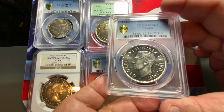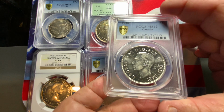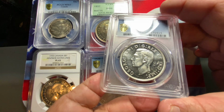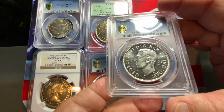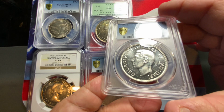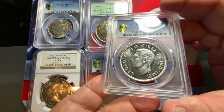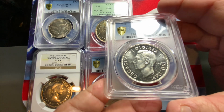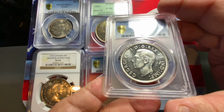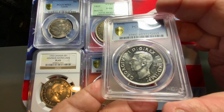So here we have a 1946. It's graded PCGS MS62. It is conservatively graded. So in other words, it is undergraded in my opinion. Fields are very nice with some contact on the right side. The face is also exceptionally nice without so many bag mark distractions.